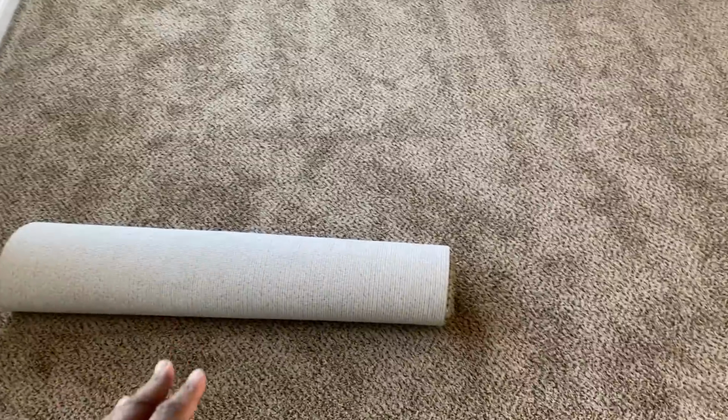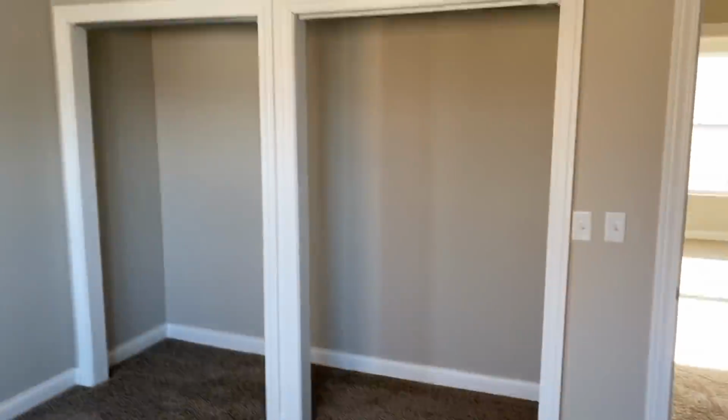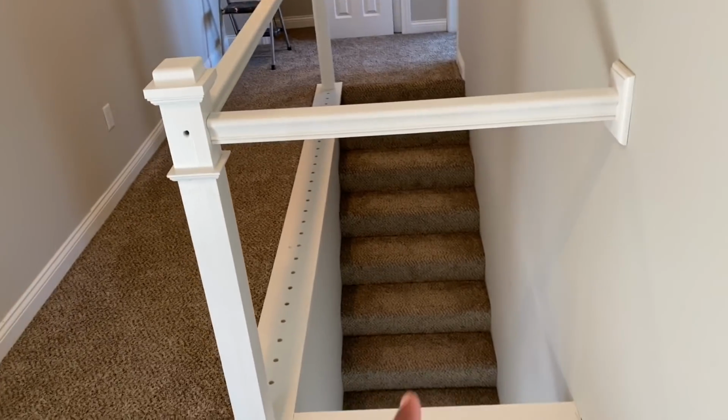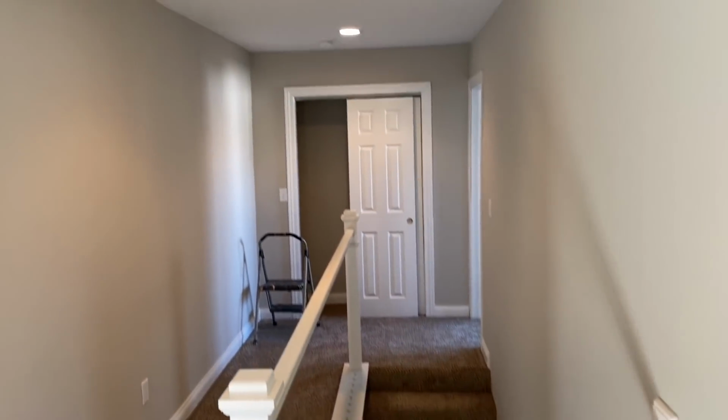Second bedroom upstairs. This house has a total of 4 bedrooms, 1 in the basement, 3 upstairs. Got the closet, and like I said, I like the small things. We got a light in the closet right there, and we got the light on the ceiling fan. It's the little things that count. This is where you come up the stairs. We're gonna have black wrought iron spindles, so it's gonna look real good.